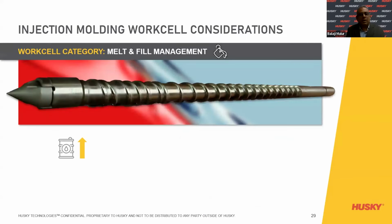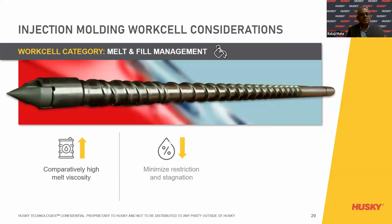Now comes the critical part of our machine. We talked about resin, we talked about drying, and now we talk about the machine. The machine has the critical parts of the screw and the barrel. We all know that the injection screw provides up to 70% of the material's shear rate. The other 30% is maintained by the heater. We give external heat onto the barrel, which helps melt the material or maintain it.